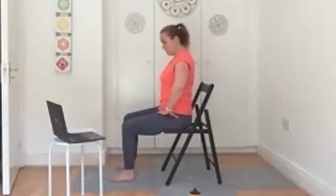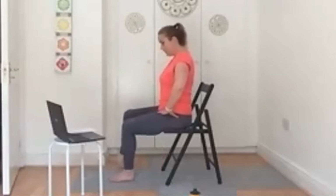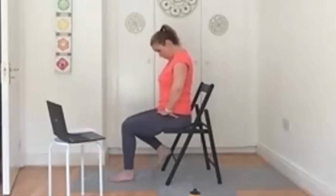Exhale, chin down, bend the knee, passing the 90-degree angle. Inhale, extend the leg, chin up. Exhale, chin down, heel back. Go for one more.